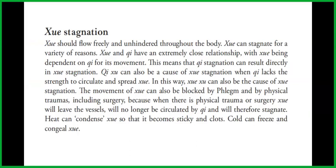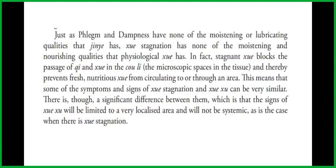In this way, blood deficiency can also be the cause of blood stagnation. The movement of blood can also be blocked by phlegm and by physical traumas, including surgery, because when there's physical trauma or surgery, blood will leave the vessels and will no longer be circulated by Qi and will therefore stagnate. Heat can condense blood so that it becomes sticky and clots. Cold can freeze and congeal blood.